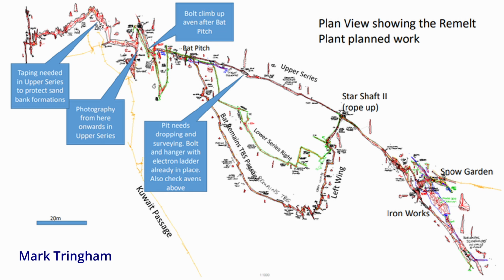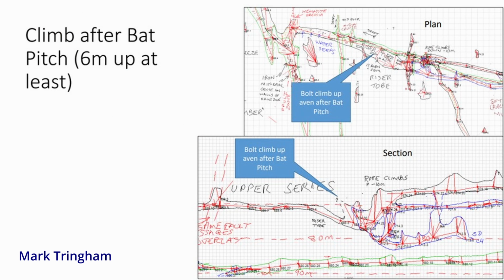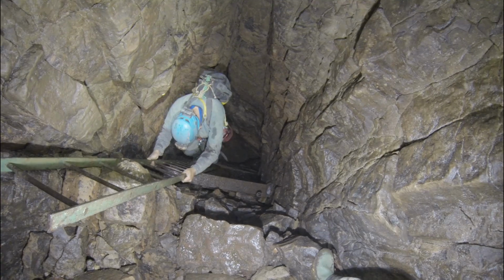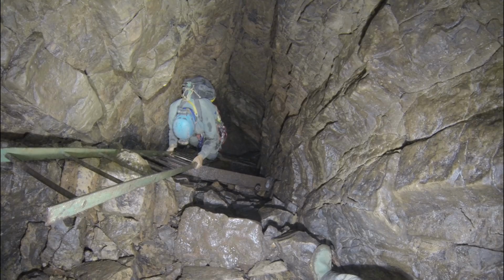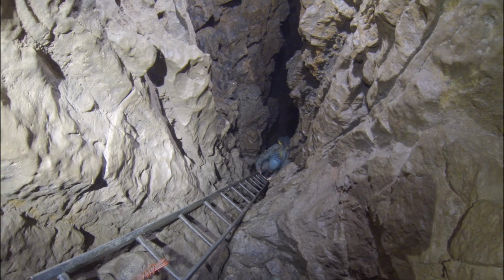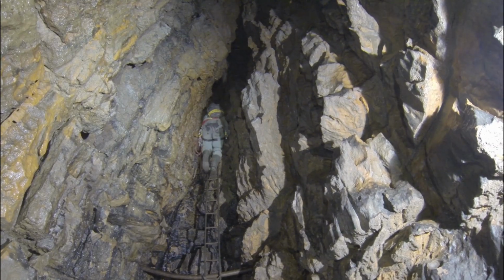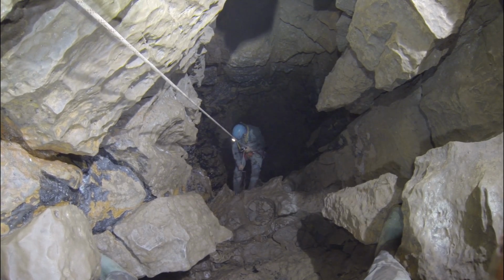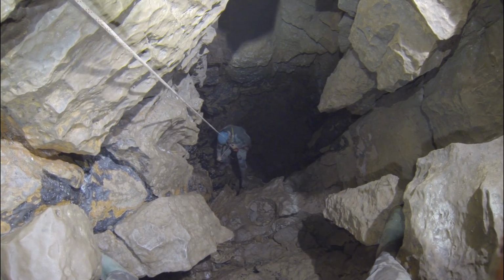I was asked if I would bolt climb an unexplored Aven in the Remelt Series and join a team of 5 other cavers undertaking a variety of tasks. It takes over 3 hours caving to get to the Remelt Series, and after the wet sink entrance pitches, you pass a variety of interesting places on the way. The following is my film showing some of what the day involved.